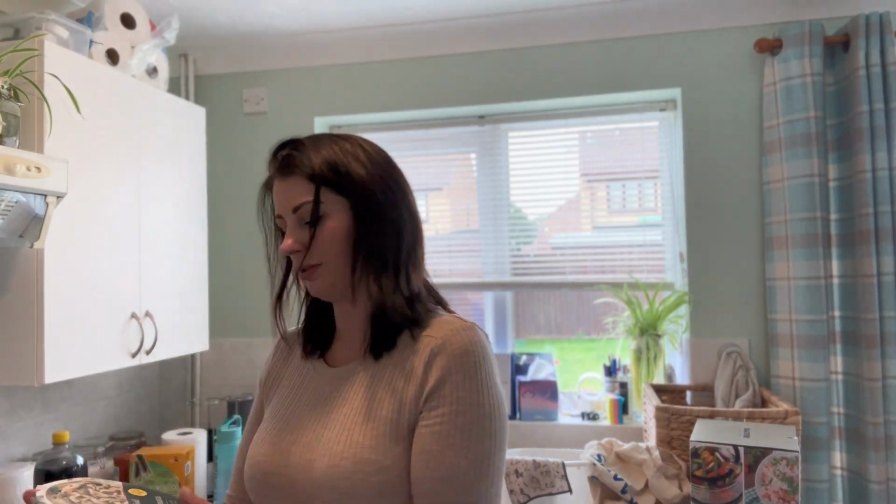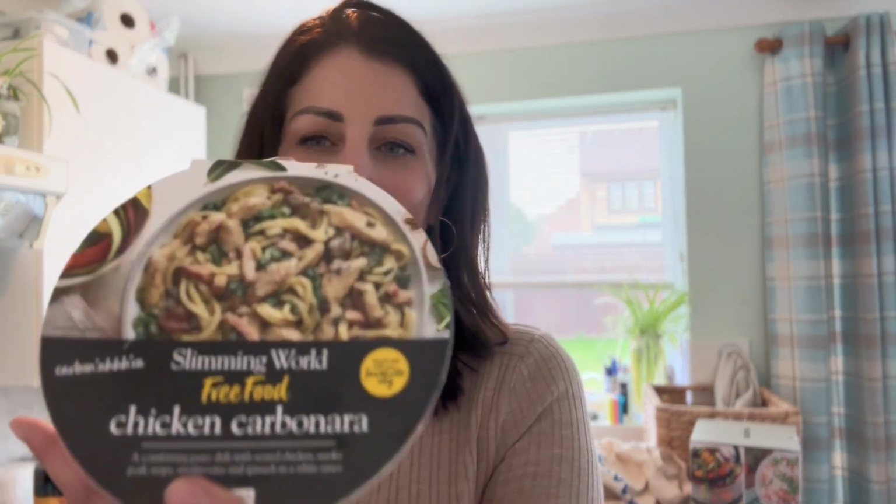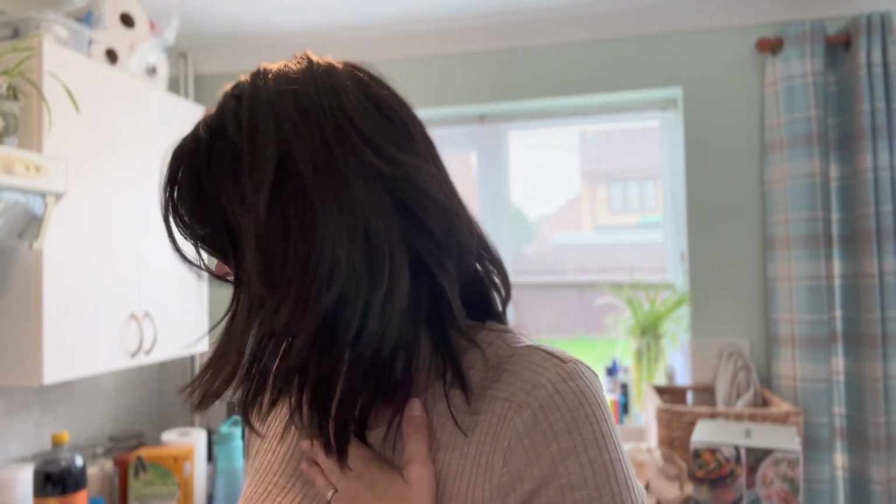And then, chicken carbonara. This is one of my favourite Slimming World meals. I've just got that to have in the freezer for those nights on Slimming World where I've decided I don't want to eat before my weigh day, so I can just do dinner for the boys and Mark, and then I can grab this when I come home. And it'll be in the freezer nice and handy.